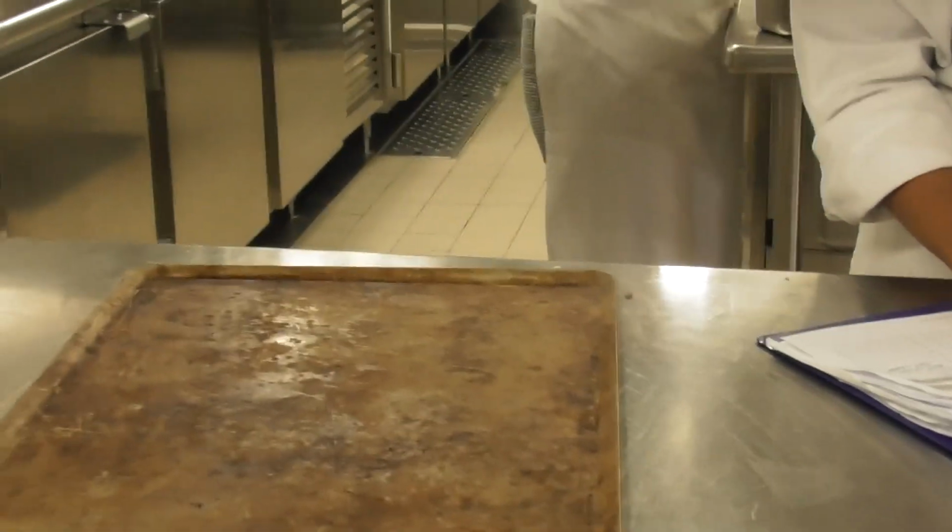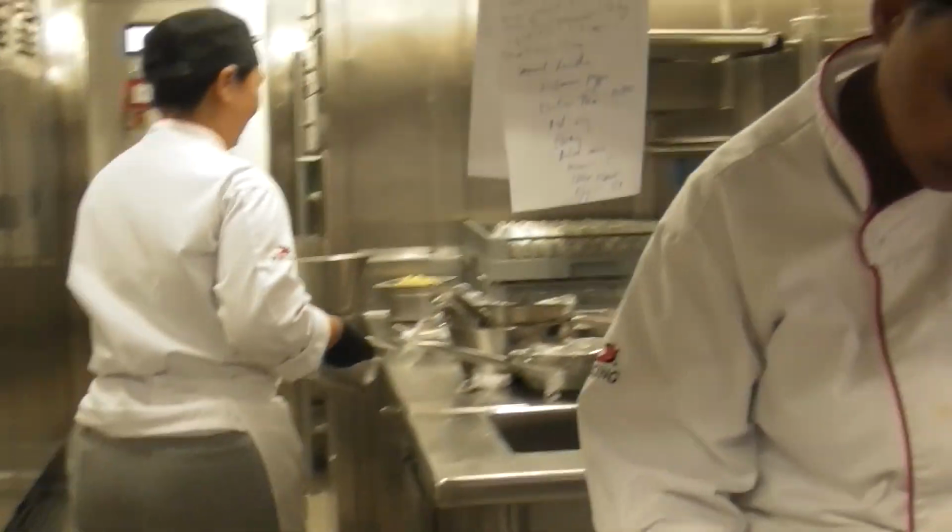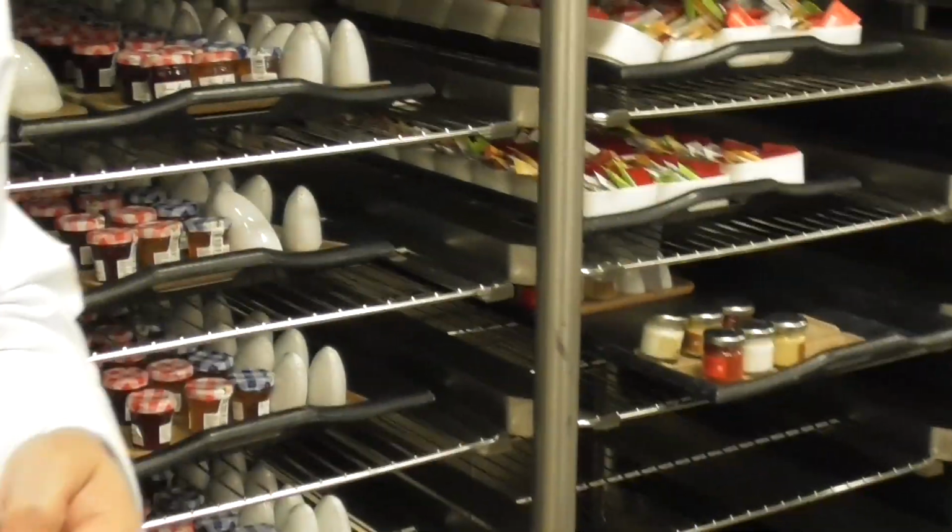This is the same chef table where they produce the pastry and appetizers, and they will give them to you from here. Now this place is a room service area. So you see there are a lot of trays.